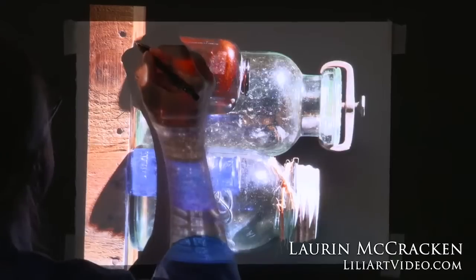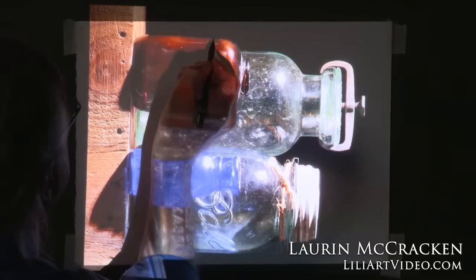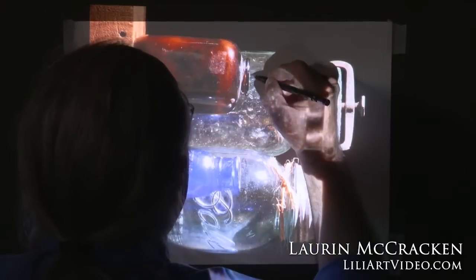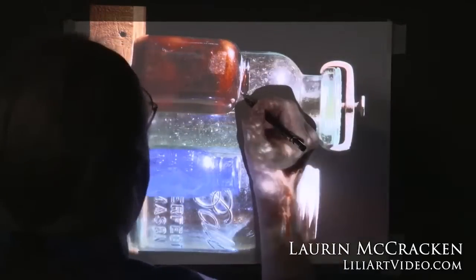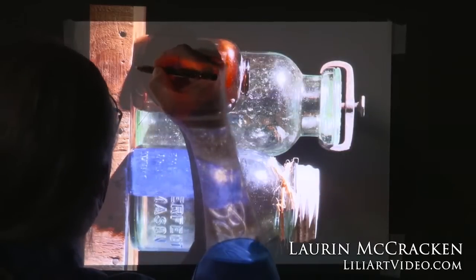What I'm doing now is using my number 2 medium weight line to outline the objects that are in the still life. And the great thing about it is, by tracing this, it's very, very accurate. So if you were somebody that worried about perspective or relationships of the objects in the still life, this solves all those problems for you. Now you get a sense of that.